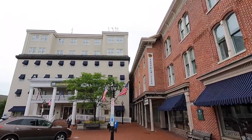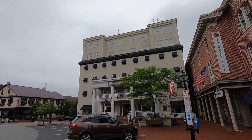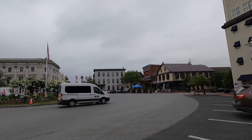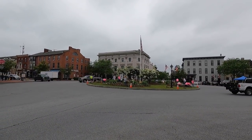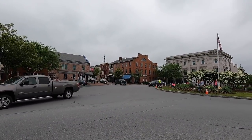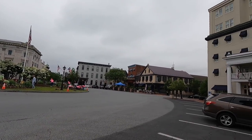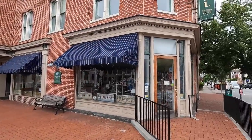1804, 1859. Huh. Pretty cool. That building doesn't look as old, but it might be. I feel a couple raindrops already hitting me. Well, let's do this. Go back, get the van. Maybe we'll head down to that National Visitor Center. Anyway, this is downtown Gettysburg, Pennsylvania.